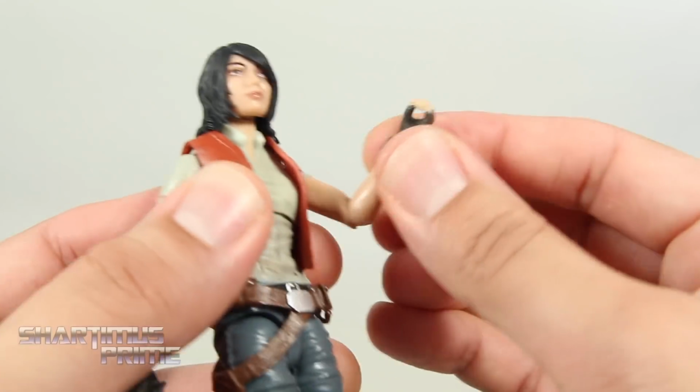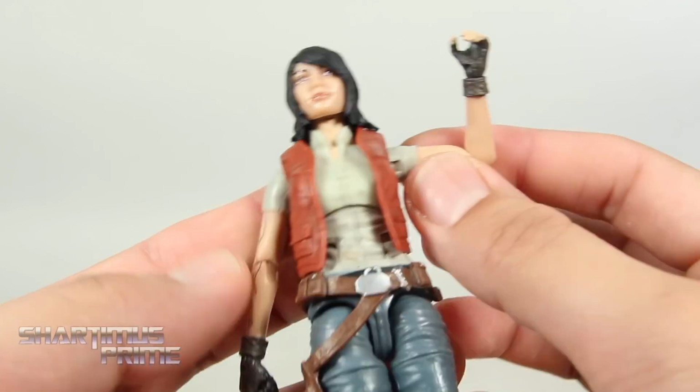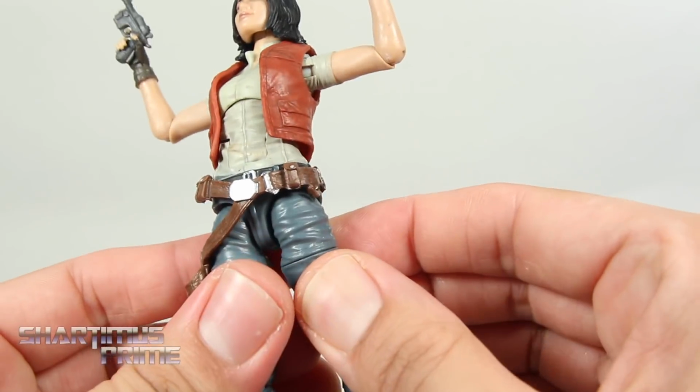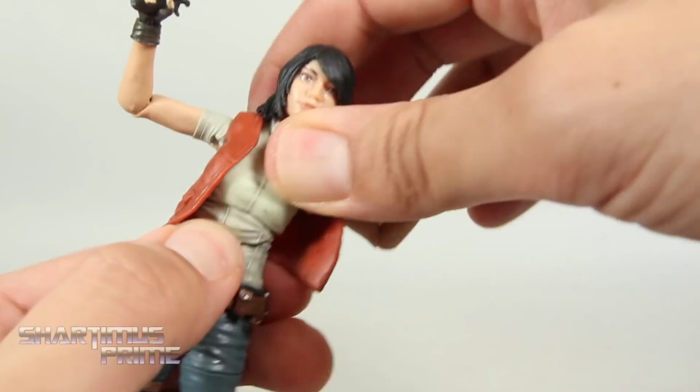You can see that she has single jointed elbows that do bend in just at 90 degrees. So I wish she had double jointed elbows, especially because I know that Star Wars Black Series can do that. But what's really interesting about this particular figure is that the torso articulation is really good. You get a diaphragm joint.